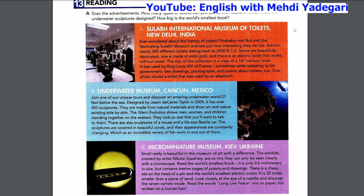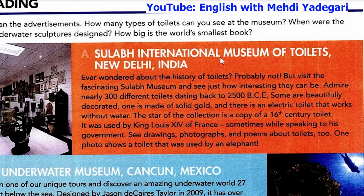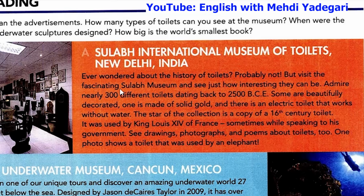We have a couple of tourist attractions from around the world. The first one is Salop International Museum of Toilets, New Delhi, India. Ever wondered about the history of toilets? Probably not. But visit the fascinating Salop Museum and see just how interesting they can be. So this is a museum of toilets. Admire, or enjoy, nearly 300 different toilets dating back to 2500 BCE.